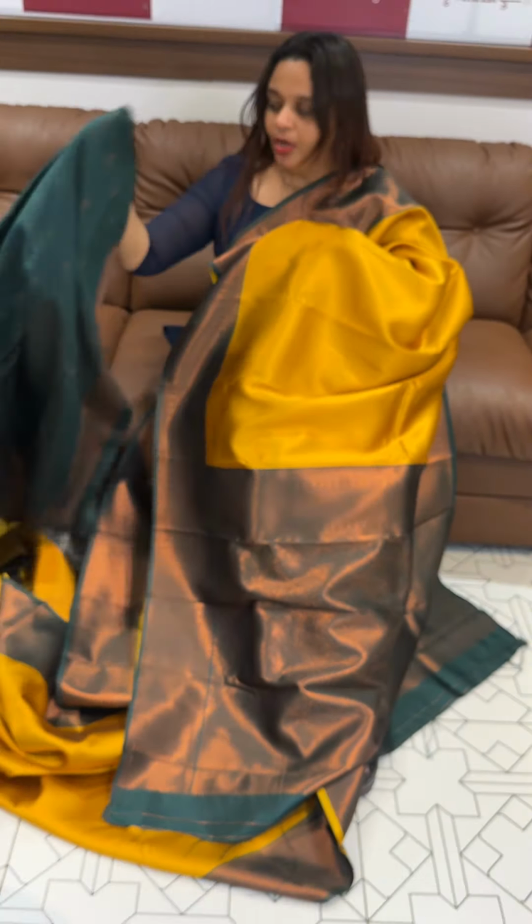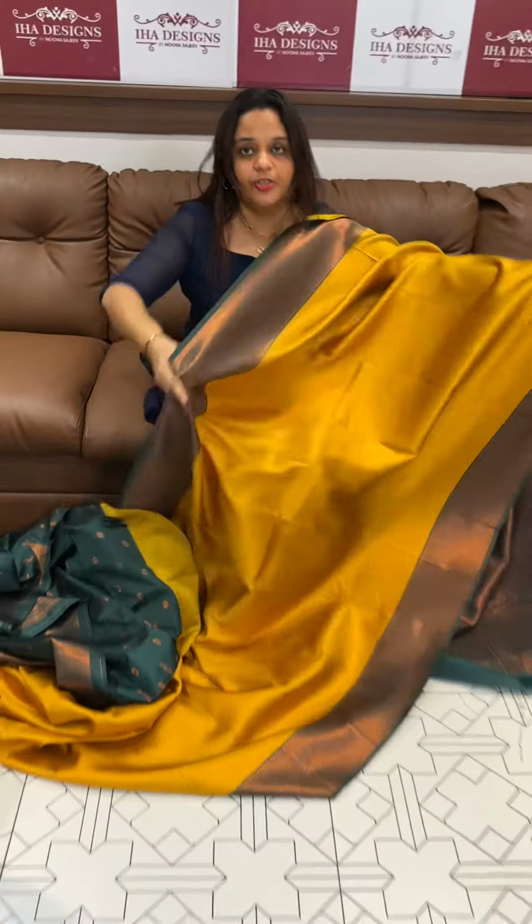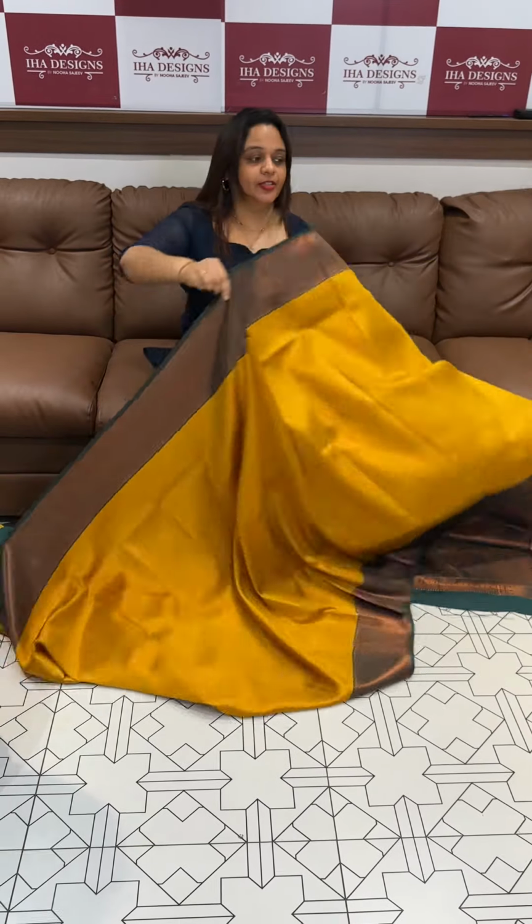Which has a Boota woven blouse. Price of another, either 1295. Ready for dispatch, express delivery.